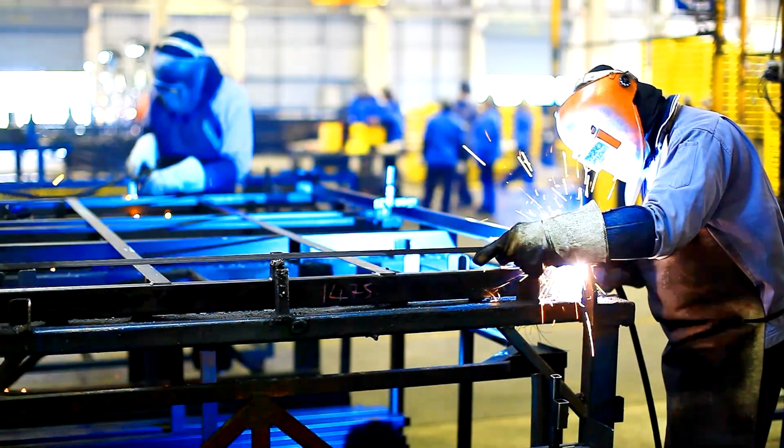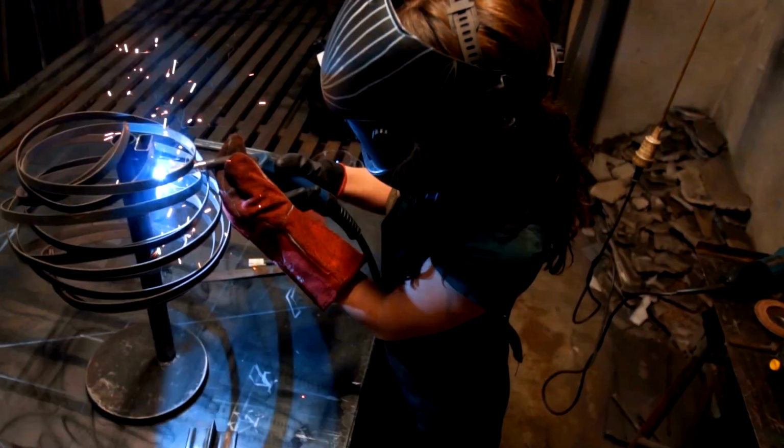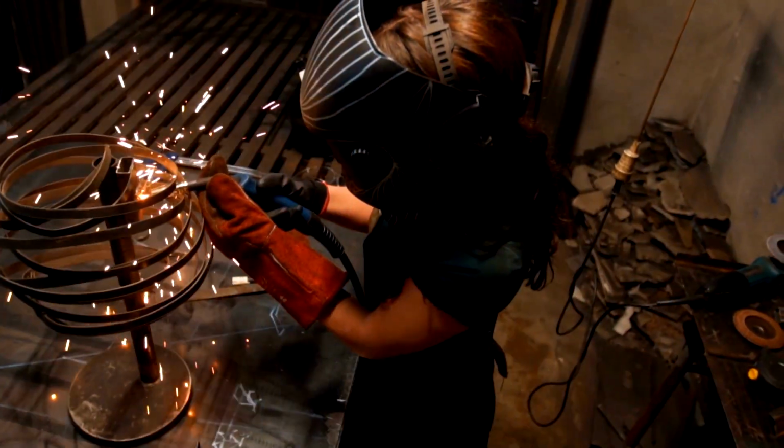Actually loving what I do and also getting paid to do it. I mentioned before that it's kind of like a work of art, and I love art. To sit there and to love being artistic and manipulating the metal into something that I am proud of, and then to also get paid to do it and to be trained to do it without that college debt, it's awesome, and I love it.